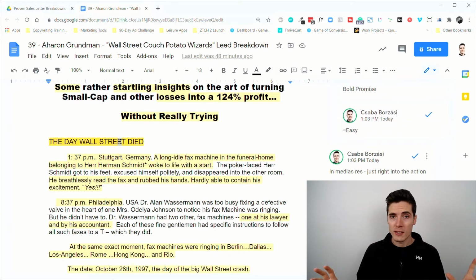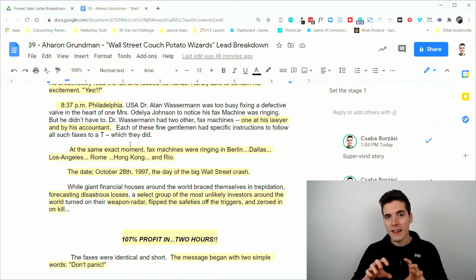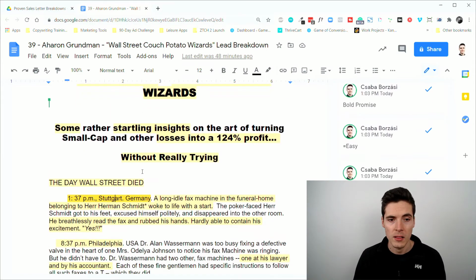The day Wall Street died. Once again, like, what? And then, boom, you jump into the story. You set the stage for story number one. There are several mini stories here, and those mini stories connect together to the unique mechanism that's going to be explained a bit later.